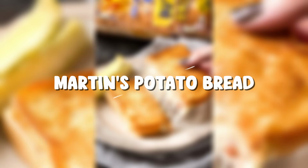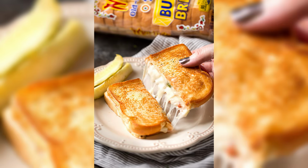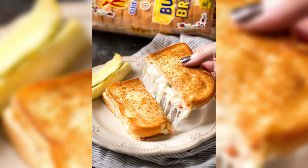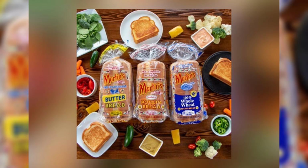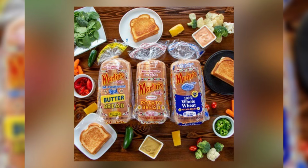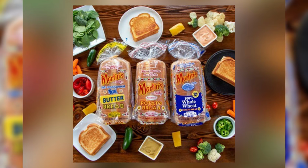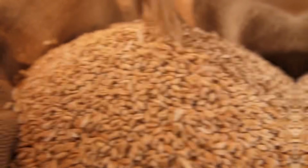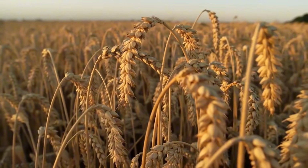Last place. 11. Martin's Potato Bread. Martin's is interesting because it feels like a family brand, and it actually is one. Martin's famous pastry shop is still run by the Martin family out of Chambersburg, Pennsylvania. They advertise that their bread has no high fructose corn syrup and uses non-GMO sourced ingredients, and that's true. What they don't lead with is the rest of the ingredient list.